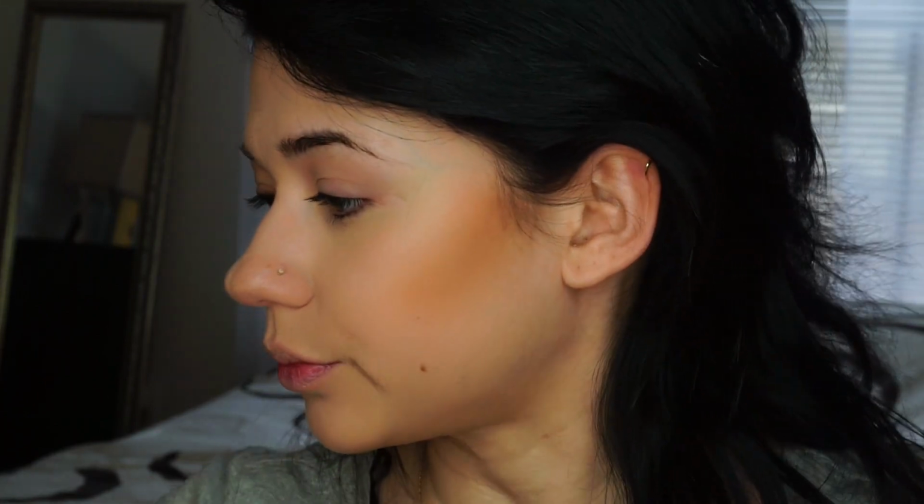Just apply it, and then you want to go up, you never want to go down, because you want this underneath to be light. And if you really want to intensify it even more, you can go back with that light contour shade and just go under it to kind of clean it up.